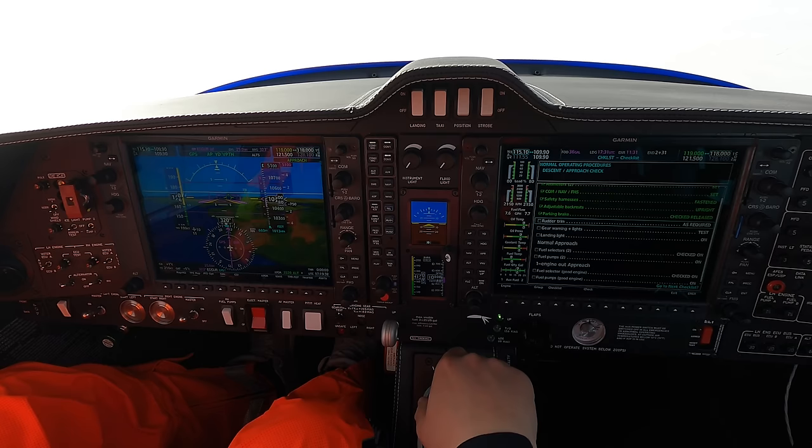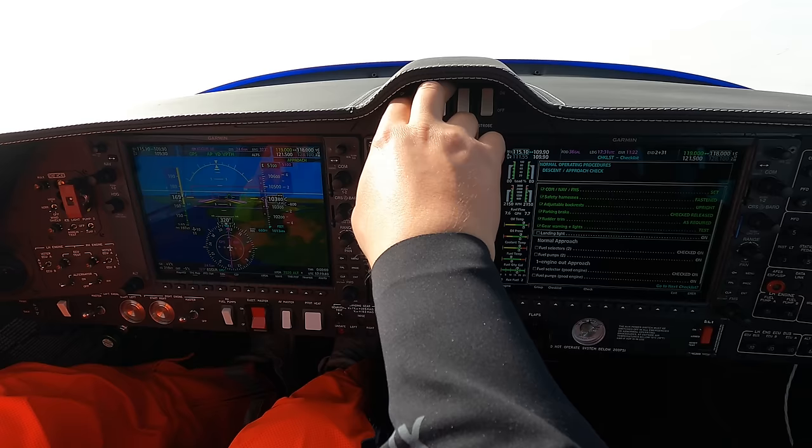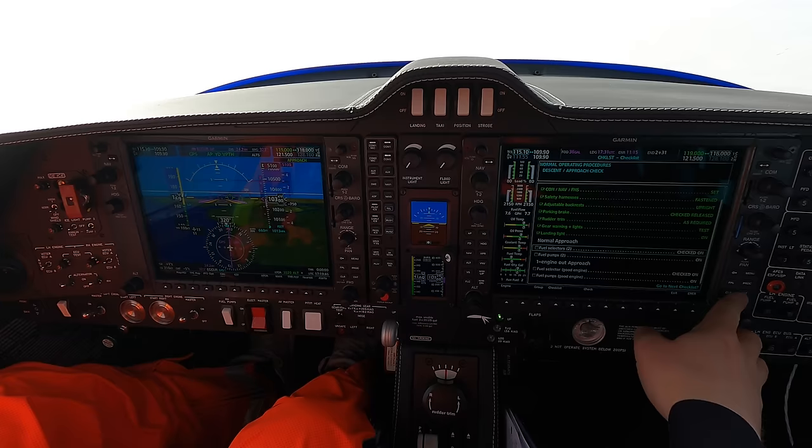Gear, warning and fire test. Fire and check gear, thank you. Landing taxi light, fuel selectors, both on. Fuel pumps, 1, 2, on.